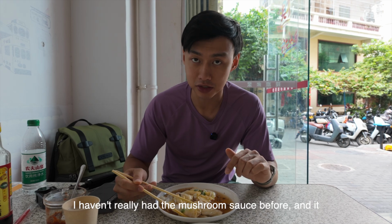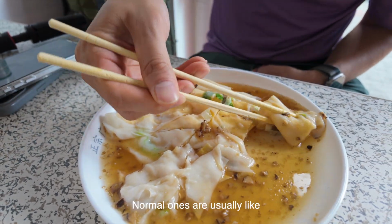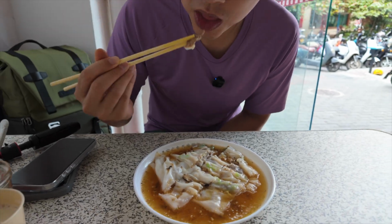I haven't really had the mushroom sauce before, and it really adds another layer of complexity to the dish. Normal ones are usually like ground beef, but this is like actual pieces of beef in it. Kind of a pleasant surprise.